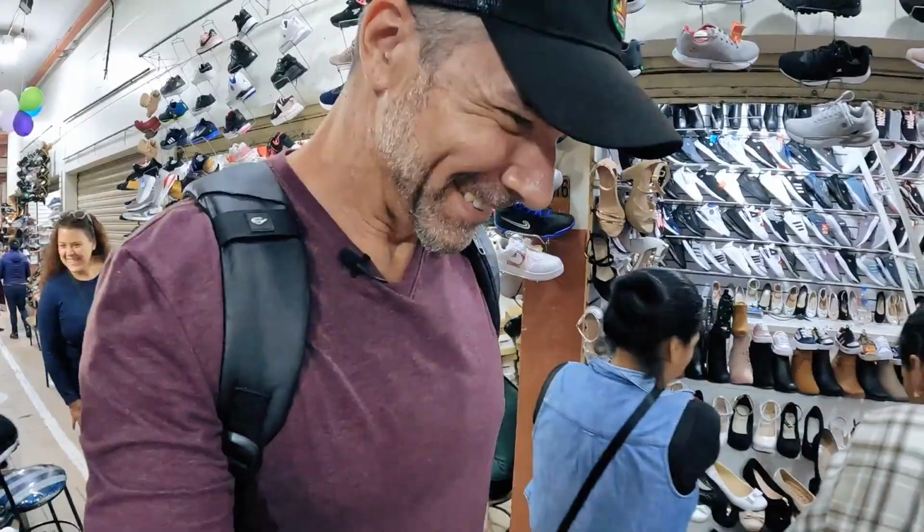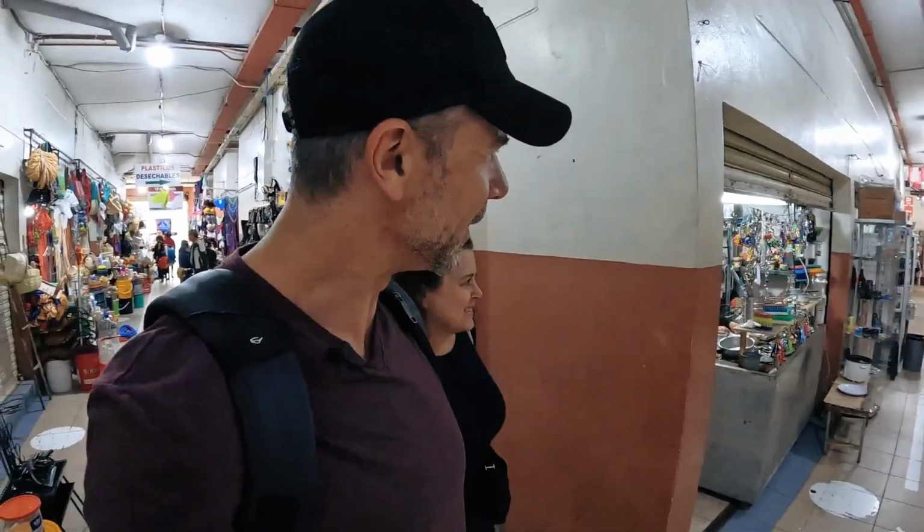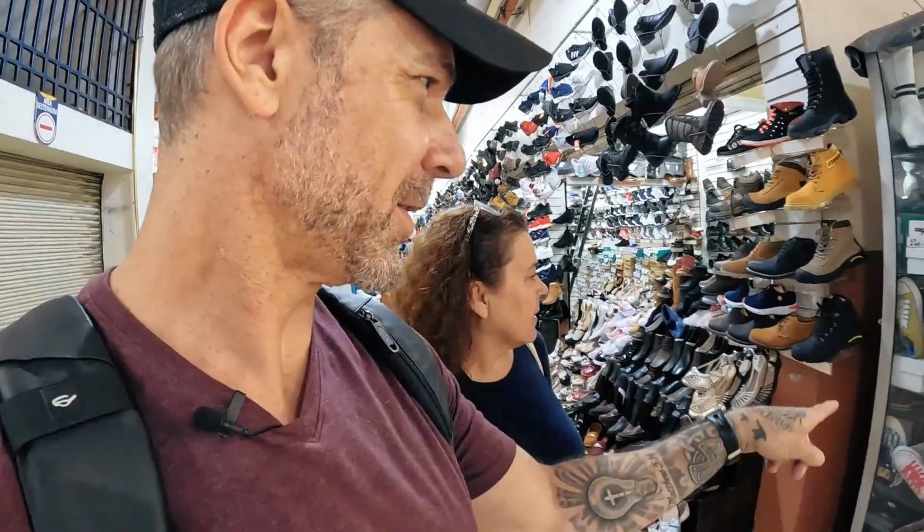Wow. I think this might be the place I come to try to find my shoes, because I kind of wanted to do a knockoff shoe shopping spree. But yeah, always super nice people in Ecuador, right? Yeah, I'm not so sure these All-Stars are real Converse, but they look pretty real. They're pretty close.